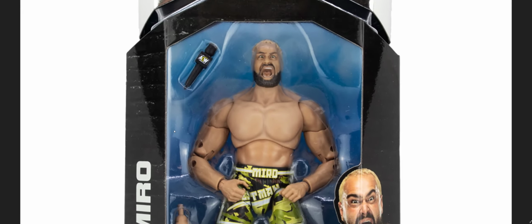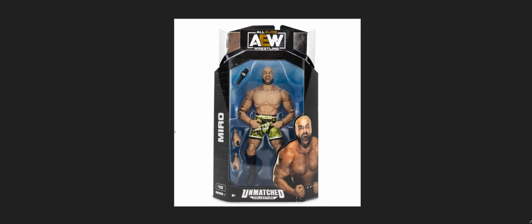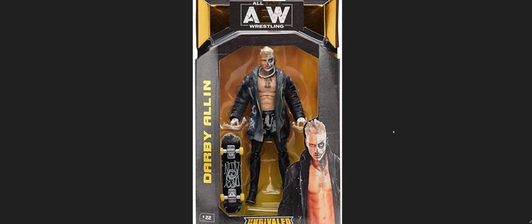But overall, Unmatched Series 1, Miro's first figure produced by Jazzwares, they knocked it out of the park. They have done that for basically all the AEW figures. Granted, SCU is kind of good, but a couple of figures are just horrendous, like Pac, for example.